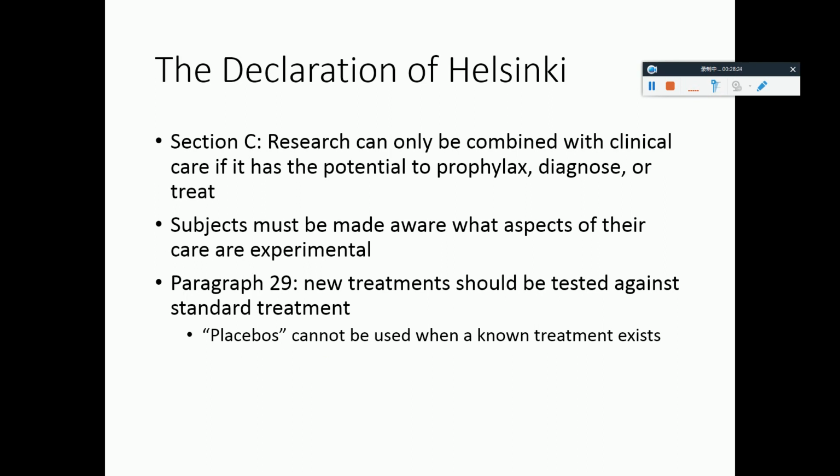A specific paragraph under section C says any new treatments should be tested against standard treatment. That is, you cannot just throw something new out there and say, well, I have a new procedure, new drug, or a new surgical protocol, and let's try it out. You must have a comparison, and that comparison is something that has been approved by, for example, the FDA, right?